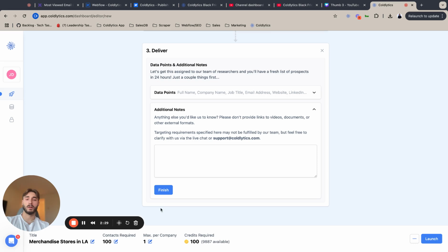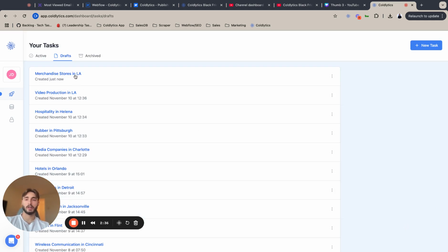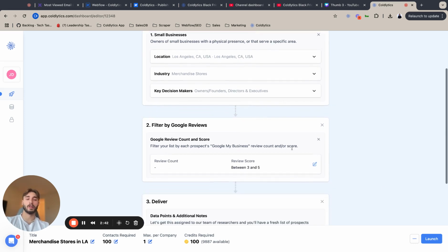So I'm going to hit next to lock that in, finish it up, make sure to give it a title, set the contacts required. I always save a draft just in case I want to change something, so I can go back, change it without restarting from scratch, and then relaunch it. I'm going to launch it now though.